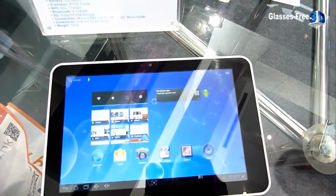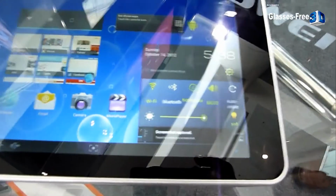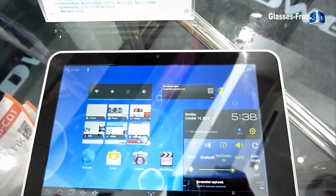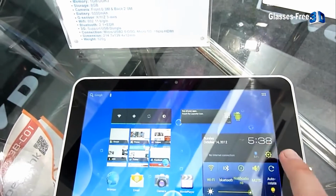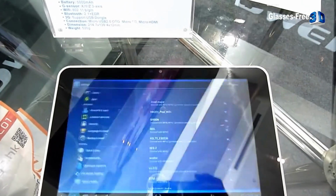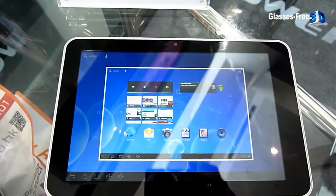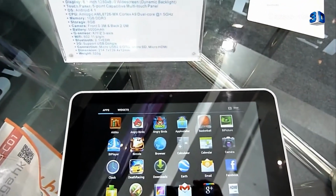and as we see, they also have added a nice quick menu here with handy small shortcuts, auto rotate, brightness, Wi-Fi, Bluetooth, and notification, and jump into settings as well. And another cool feature is that here at the bottom there is a screenshot button here. So if I just click here, make a screenshot, which is nice.